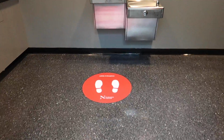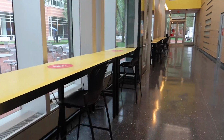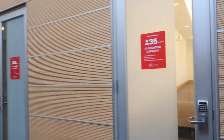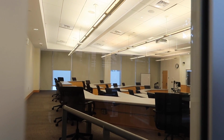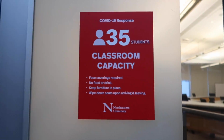I was honestly really surprised to see that the water fountains were still open, so use those at your own risk. There were more workspaces, and then when I got to a classroom, there was a sign on the door specifying the classroom capacity, and the seats inside were spaced apart. There were some rules posted on the door, including wiping down the seats before and after use, but I didn't see any wipes anywhere, so hopefully they put those in before classes start.